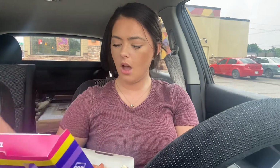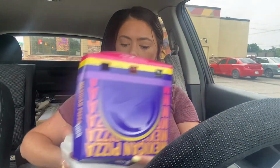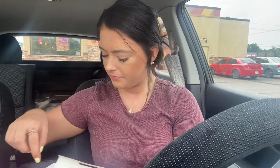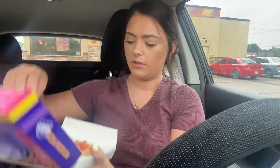So if you're vegetarian and you don't want to eat meat, that's an option. It was only $4.85, so that's not even bad. $5 for lunch. It's a pretty good size too. And I saw that it was only 530 calories. I say only, but I don't think that's that bad for a whole lunch. But yeah, okay, so it's very cheesy. It looks like it has two layers.